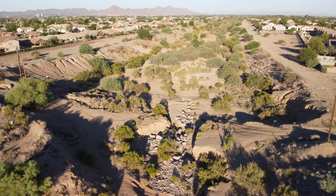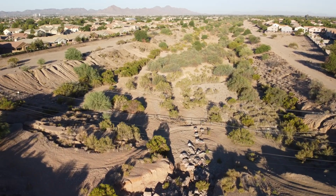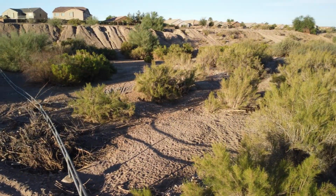And you can see the water comes right down like we're coming, and goes through there and then all the way down. You look way down there, you see cars on the road down there. This thing just fills up with water.